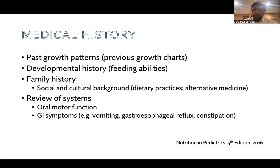And we also check for the growth patterns. We could check their baby's book, and try to see if there's a decrease in the growth velocity, and also ask for the patient's feeding abilities. Okay, because that will matter later on how you're gonna give your nutrition. And also ask for the family background, what their usual dietary practices are, and try to see also if there are any problems with swallowing. Okay, so symptoms of oropharyngeal dysphagia would include drooling, choking every feeding, and that would probably be a sign that your patient needs enteral feeding. And also check for GI symptoms like vomiting and constipation.